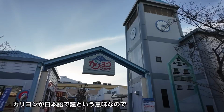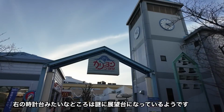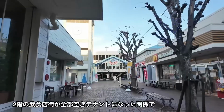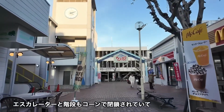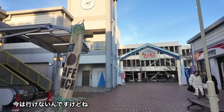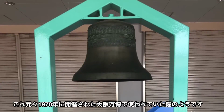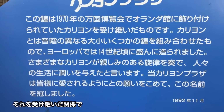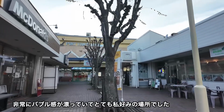Since carillon means bell in Japanese, there's a bell installed in front of the entrance. The clock tower-like structure on the right seems to be a mysterious observation deck. With all second-floor restaurants now vacant, there's no reason to go upstairs. The escalator and stairs are blocked by cones, so you can't go up now. There's a huge bell installed in the back. It was here originally. It seems to be the bell that was used at the Osaka Expo held in 1970. They inherited it. That's why the facility is called Carillon Plaza. That's correct. It had a strong bubble era vibe, and I really liked it.